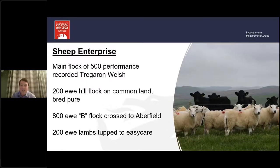The sheep enterprise then, we record, Signet recording, just over 500 ewes this year. There's about 400 of those that are involved with the DNA parentage side, and then we've still got 100 that are manually recorded. As I said, we've got hill rights on the common, and there's 200 ewes that go up to lamb on there, and they're all bred pure. And then 240 at home, and 560 ewes in what I call the beef flock are put to an Aberfield tup.